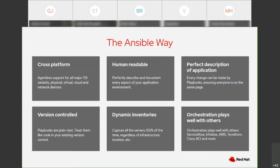So Ansible is cross-platform. It is not specific to one vendor or even class of products. Human readable, and I mentioned this already, but I like to say it's manager readable. If I'm writing a playbook and my manager comes and looks over my shoulder, they can easily understand what it does without any special knowledge of Ansible. It's a perfect description. Since Ansible describes a desired state, it becomes the documentation for your infrastructure.